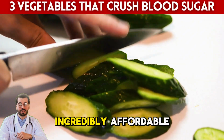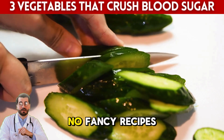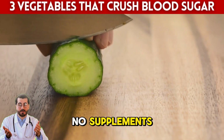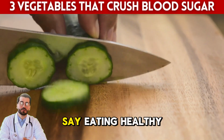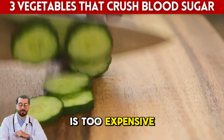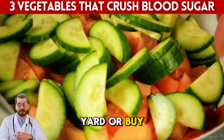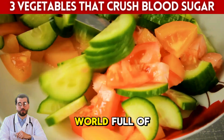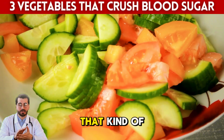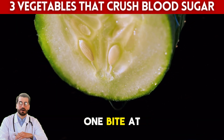Cucumber is also incredibly affordable, which makes it an easy addition even on a tight budget. No fancy recipes, no supplements, just clean, whole, hydrating food your body understands. For those who say eating healthy is too expensive, cucumber proves otherwise. You can grow it in your yard or buy it at any market and still feel like you're giving your body a gift. And in a world full of pills and powders, that kind of simplicity is refreshing. Real food, real results, one bite at a time.